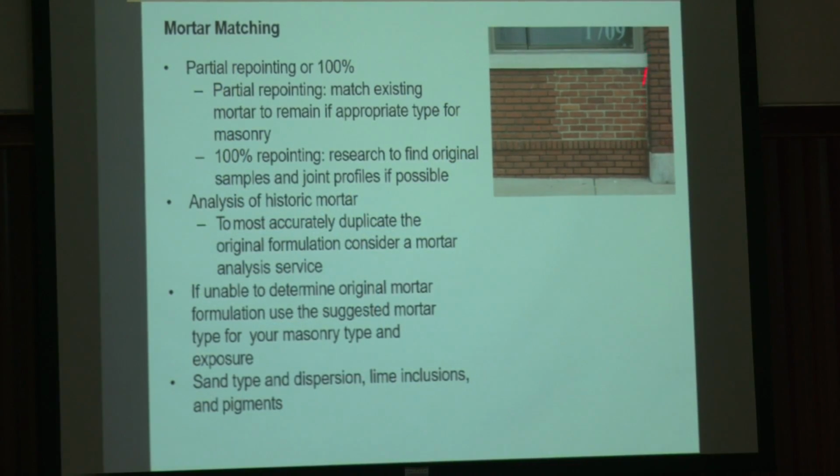That's a pretty good visual. It's a good one to refer back to. Mortar matching. So that's a great example of some nice mortar matching.